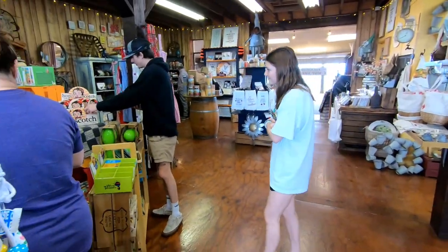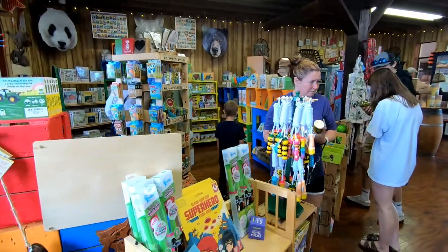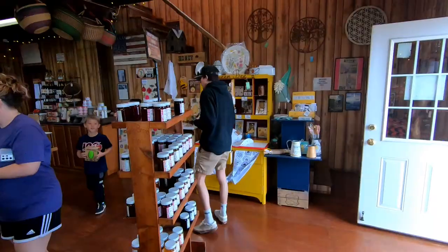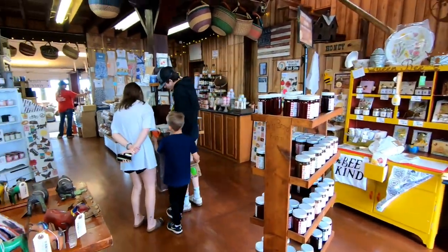Of course, Brody's got to be looking for something. He's always looking for something to buy as we browse the store. We'll see what he ends up getting before we leave for today.